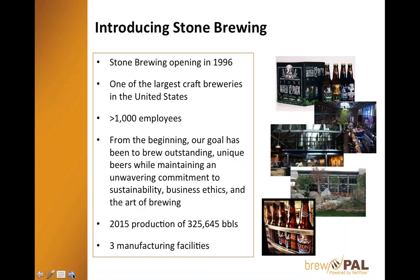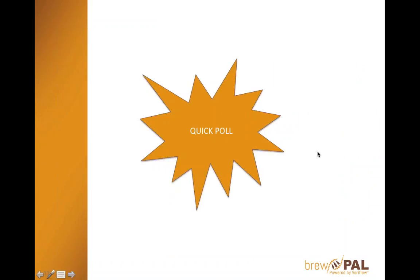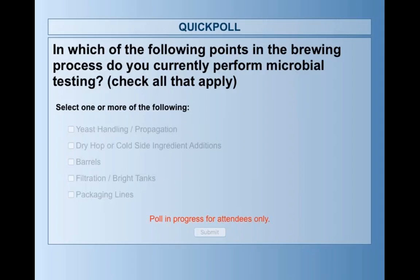So going right into it, if we go to the next slide, we have a quick poll here for everybody. I think everybody should have a little poll that pops up. Which of the following points in the brewing process do you currently perform microbial testing? Feel free to click on those. I can't vote because I'm going to be discussing it later on, but let's see if Sarah has all the input for it.